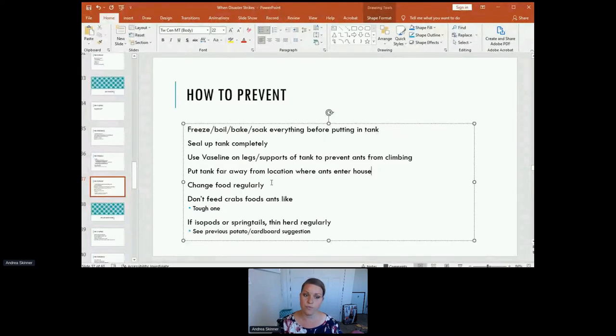Okay, change your food regularly. And don't feed crabs foods that ants like. That one's tough. And again, I hope you don't have to enter the reactive stage, where you're reacting to the problem, but do everything you can to prevent it.